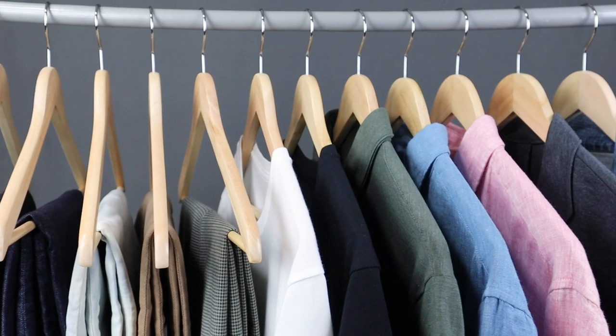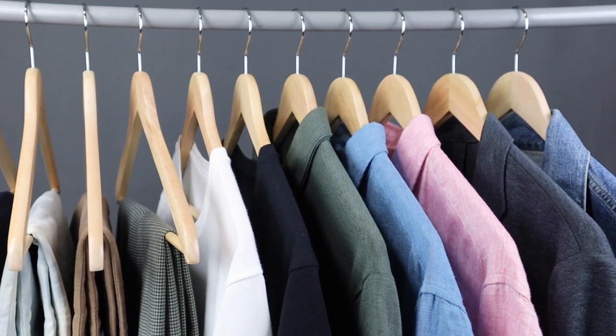With all these items, your basic wardrobe is pretty much set. Your foundation is solid. And you have your perfect minimalistic capsule wardrobe. And that is basically it for today's video.